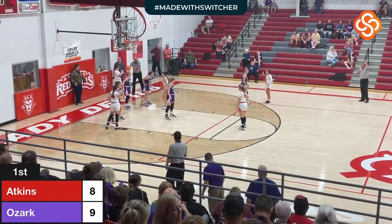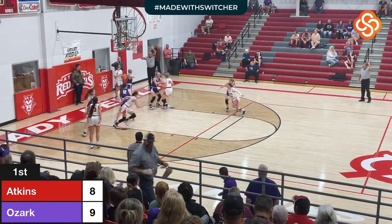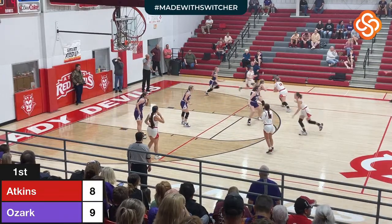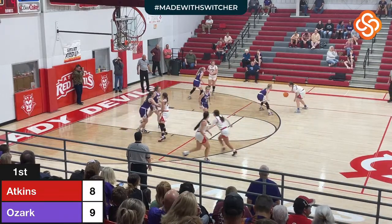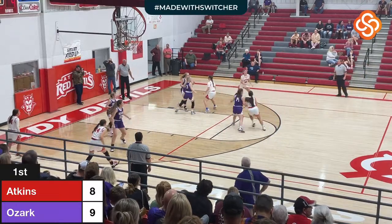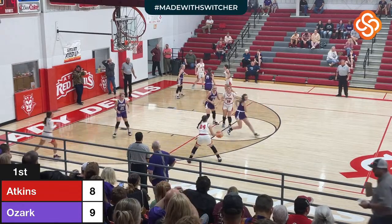All right, as we resume action, Katie Keister will be inbounding underneath the Red Devil goal. She is looking for help. Gets it up top to Lexi Gooden. Lexi now hands it back to Katie. Katie trying to penetrate. Gets it to her sister Corey. Corey goes free throw line, kicks it back to Gooden. Gooden cut off at the free throw line.